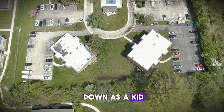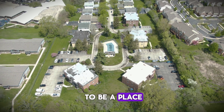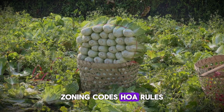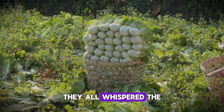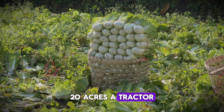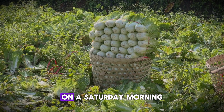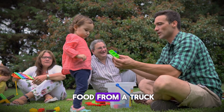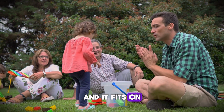And it's not your fault. Nobody sat you down as a kid and taught you that 1/10 of an acre could feed a family. The suburb was designed to be a place where you sleep and consume, not a place where you produce. Zoning codes, HOA rules, seed catalogs, the mainstream homesteading industry, they all whispered the same lie. Real food takes real land. 20 acres, a tractor, a barn. Anything less was cute, a hobby, something for your kids to look at on a Saturday morning. That whole story was written by people who profit when you buy your food from a truck. The truth is quieter, older, and a lot more useful, and it fits on your lot.